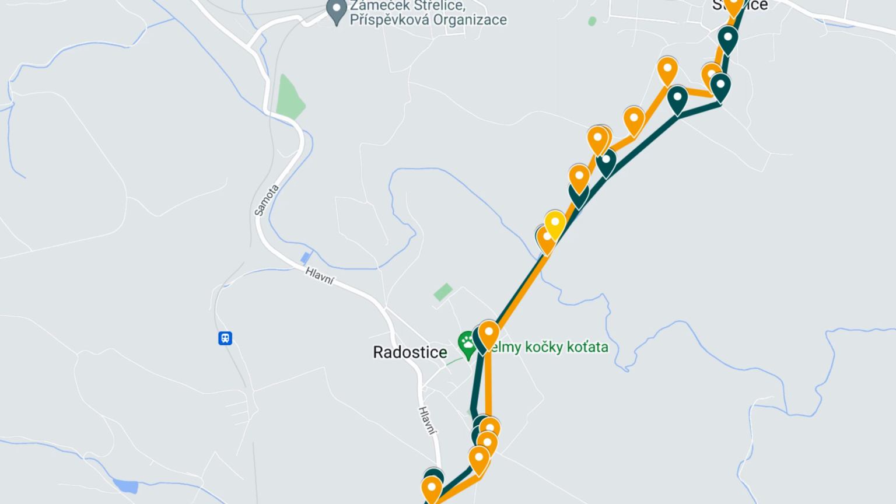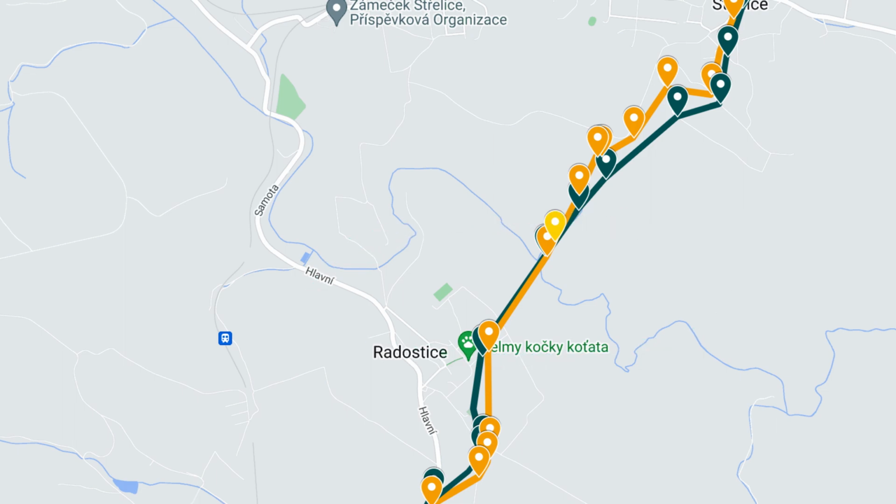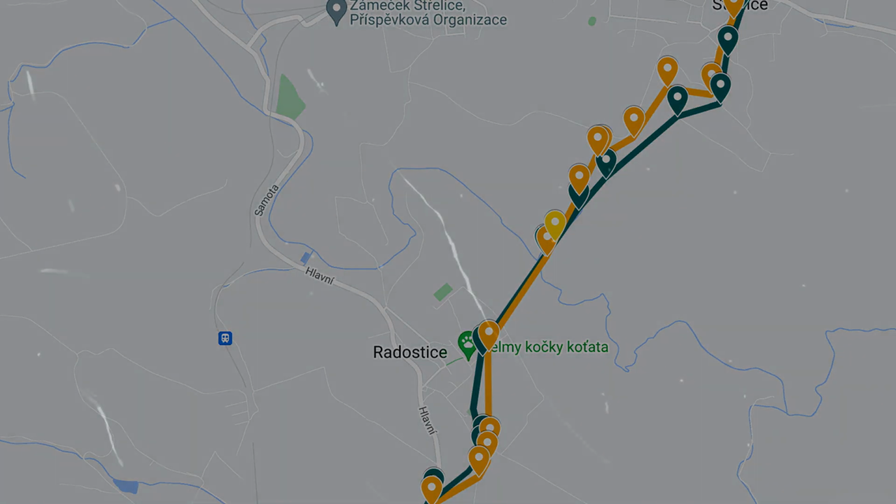And for those of you that are observant, these two lines cross. They cross somewhere within the forest area, and I didn't come across that, so I need to go back and find out where the vortex is. And that's another trip and another video.